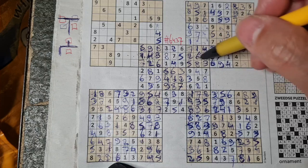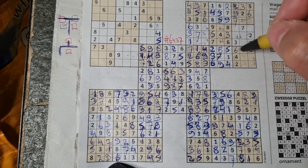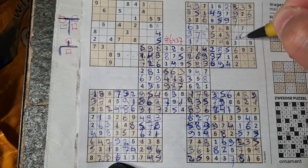We have a 6 in the last row, 6 in a row above the next row, the only place left for the 6 should be there. I've marked those two boxes with the 6. We have a 6 in this column, no 6 there, 6 should be there.